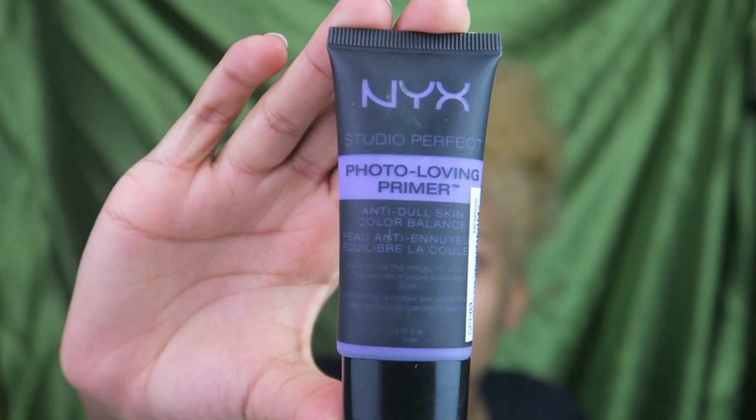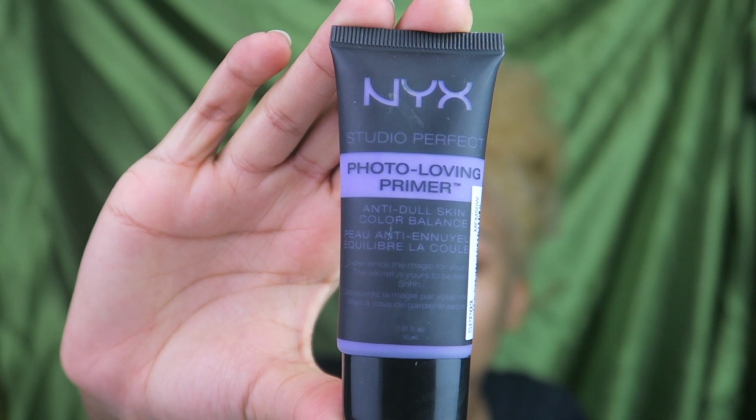Alright guys, so today's get ready with me will be done with only NYX products, because apparently that's the only thing that I buy. I just really love NYX because they have so many quality makeup products that I actually really love and use on a daily basis. I would say at least 60-70% of my makeup is from NYX. So I was like, why not do the NYX challenge, because I already have pretty much everything. So I'm going to begin with the NYX Studio Perfect Photo Loving Primer.